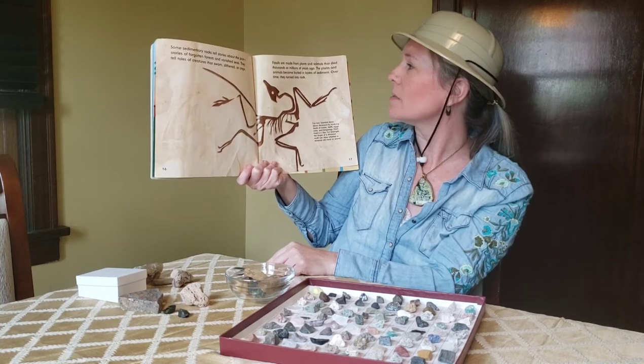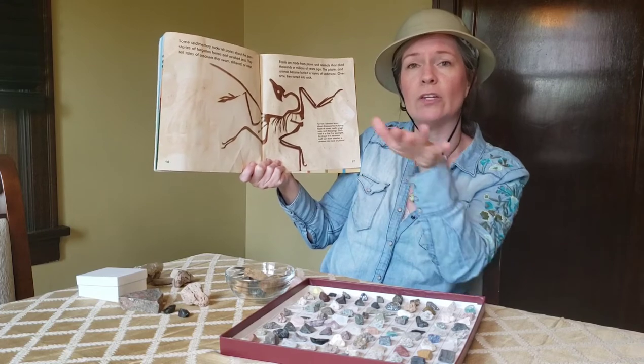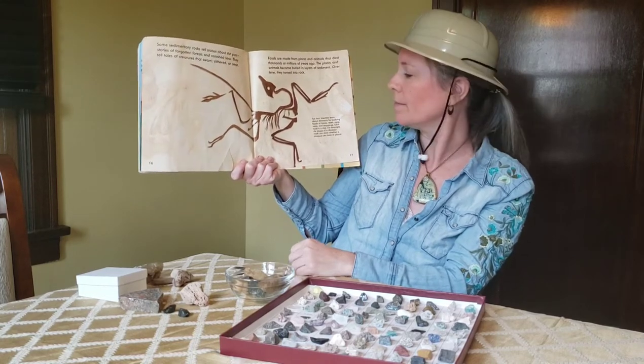The plants and animals become buried in layers of sediment. So they die and then sand goes over it and dirt goes over it and other shells go over it, and they get buried over time. Over time, they turn into rock.